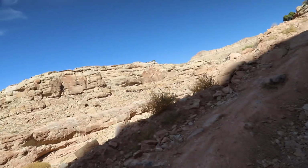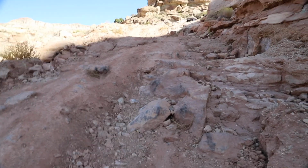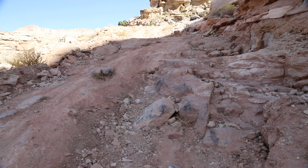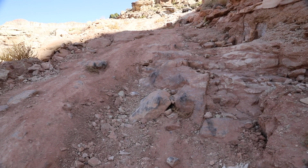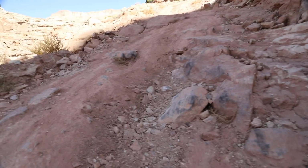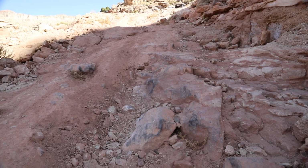Alright, so against better judgment, I did it. Put it in 4-low, had A-track on, put it into traction control for mogul. And the only part that was difficult was this part here. And what made it hard, as I kind of anticipated, was that I had no spotter. So I stayed more cautious to the right. Lost traction a little bit, but traction control really helped out there.